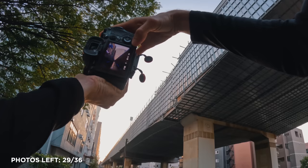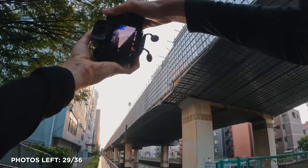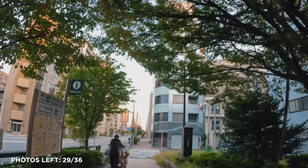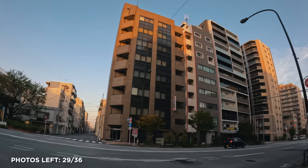This is interesting too, but I feel like having a subject over there would be kind of nice, but I don't have one right now. So yeah. Let's keep going. By the way, I took my 14 millimeter here with me in Japan, so I'm kind of curious to see what we could do with the 14 millimeter, honestly.